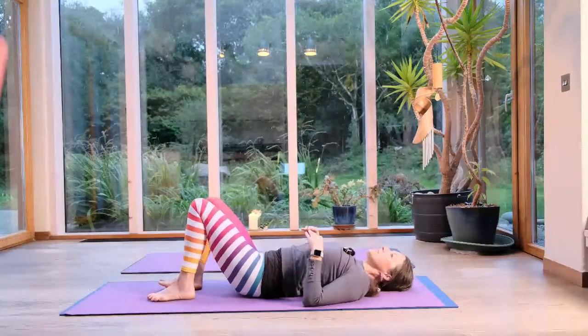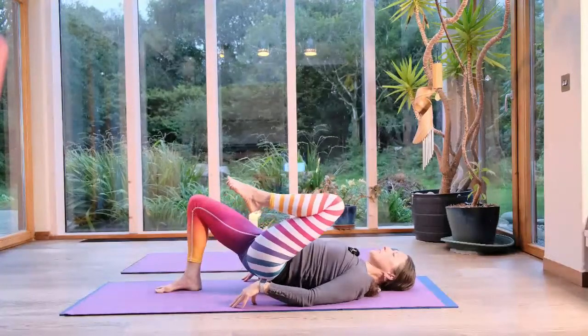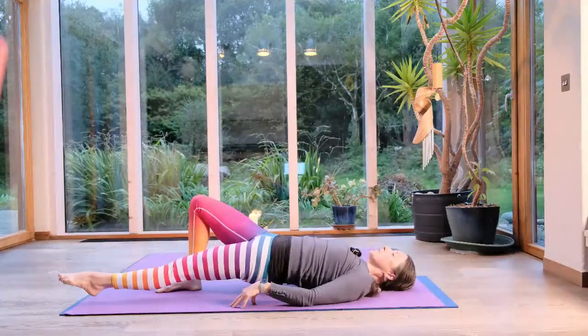Nice. Back to center. Lift your bum 1 inch off the floor. Push your fingertips down, elbows down. Draw your left knee up towards you. Stretch your left leg long and lower your leg down until it floats just above the floor.